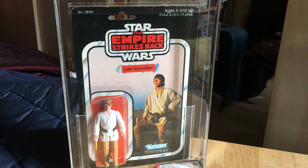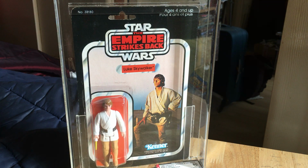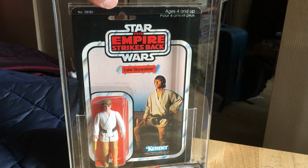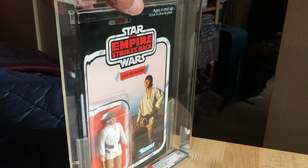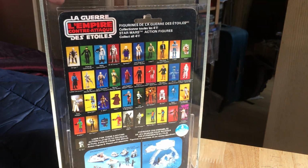It's such a classic. The figure is a classic. The image is a classic. It's just perfection, really. The only thing better would be a 12 back Luke Farmboy. I mean, some people don't like the term Farmboy, but that's what we call it. Beautiful piece, this. Yeah, I know Old Plastic and Yorkie Bespin will be all over this.